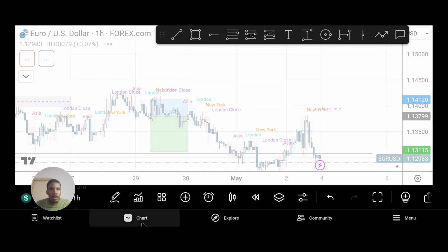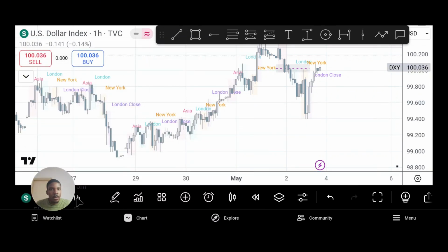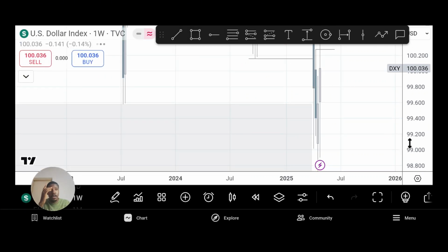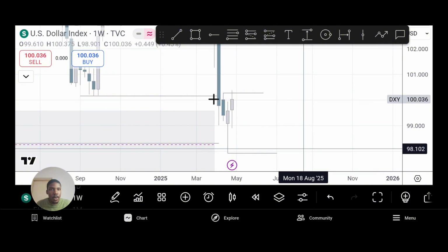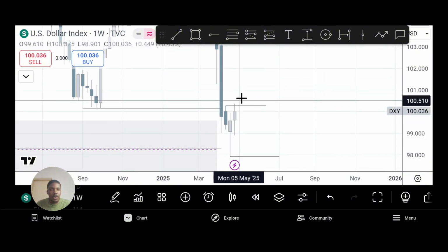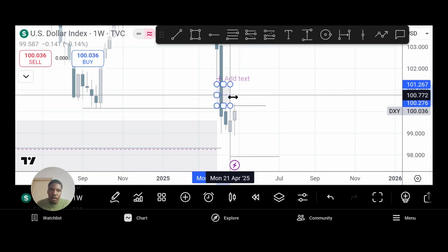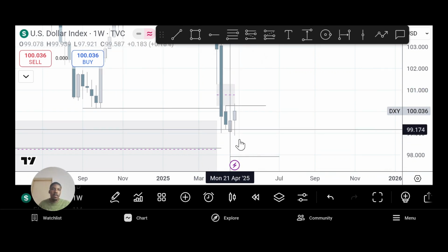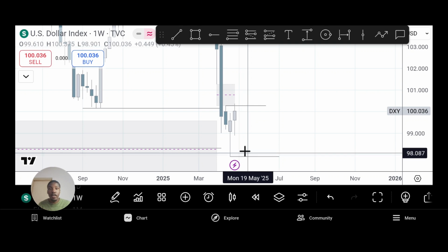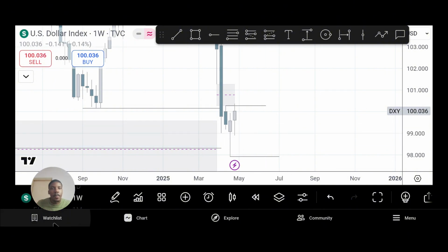So that's it. But what is it looking like right now? On the weekly, we have reached this weekly fair value gap. The main issue I'm having with these setups is the rejection coming into the point of interest. It's okay, but it's not the best, because it sometimes means you're going to get a little bit more resistance when you're trying to, in this case, sell the dollar.